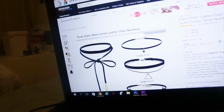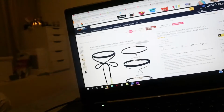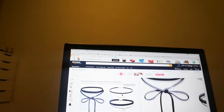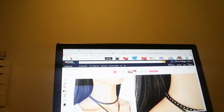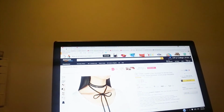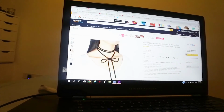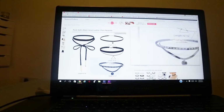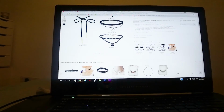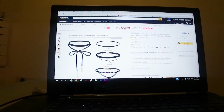Now I am doing some window shopping, checking out some necklaces, chokers. This one's really pretty, this one as well. I actually want to DIY this because I think it's really easy. It's just that I don't know where to get the materials from. I'm thinking of just getting it off of Amazon. Look at this one. This bundle, you get this, this, this, and this. These four you will get for only $9.99.